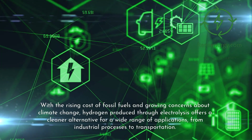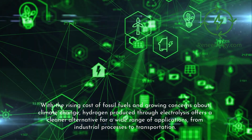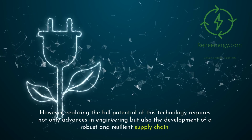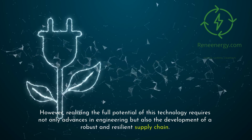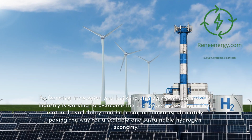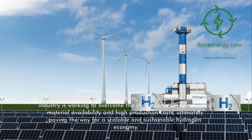With the rising cost of fossil fuels and growing concerns about climate change, hydrogen produced through electrolysis offers a cleaner alternative for a wide range of applications, from industrial processes to transportation. However, realizing the full potential of this technology requires not only advances in engineering, but also the development of a robust and resilient supply chain. By fostering innovation and building strategic partnerships, the industry is working to overcome the challenges posed by limited material availability and high production costs, ultimately paving the way for a scalable and sustainable hydrogen economy.